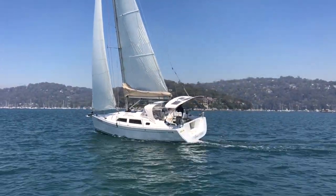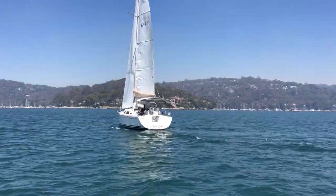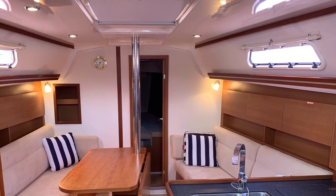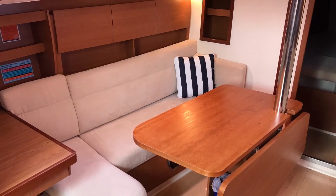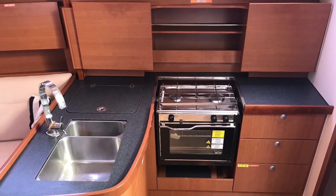Here she is slicing through a tack, so as mentioned, signature self-tacking headsail, incredibly easy feature on board. Down below she's beautiful, light, airy, modern and stylish. Nice big folding cockpit table, nav station, switchboard to port, and an L-shaped galley to starboard with a good sized fridge, two burner stove and oven.